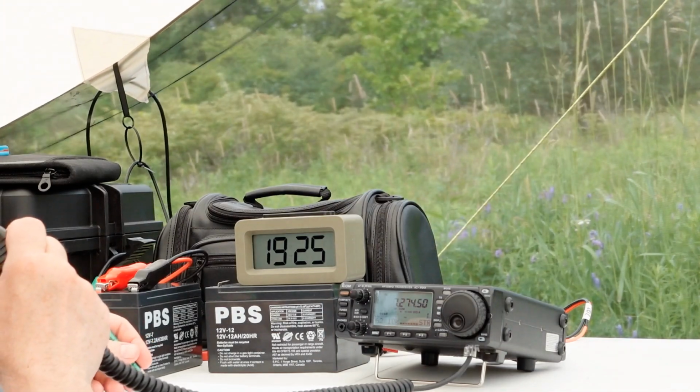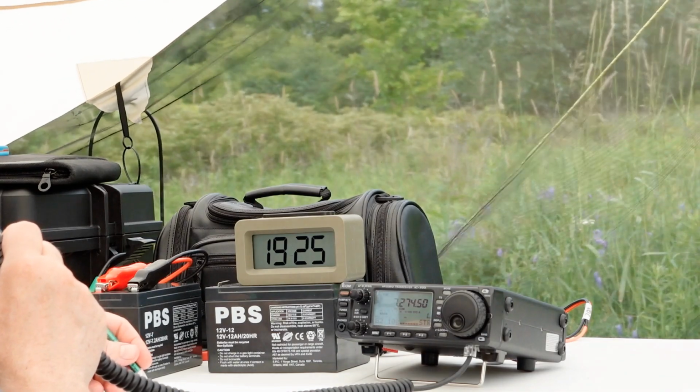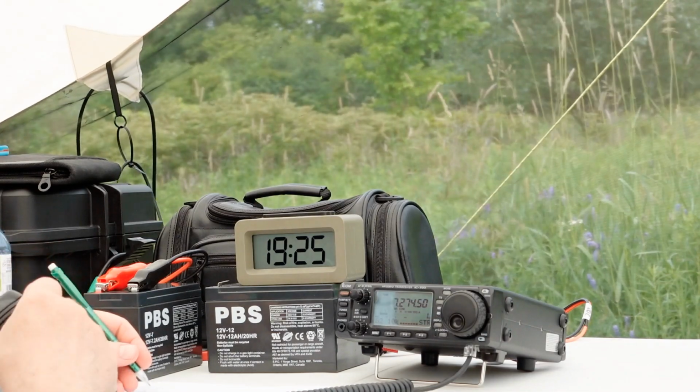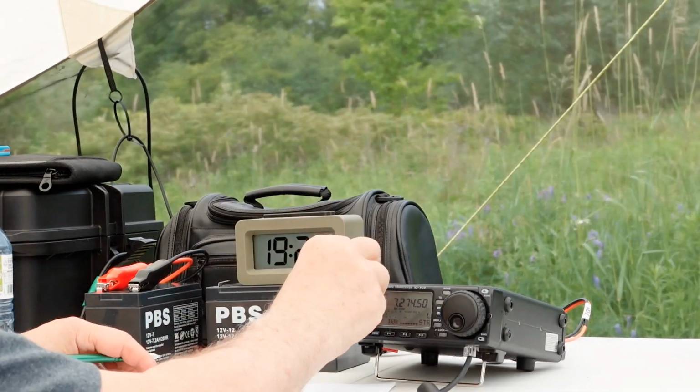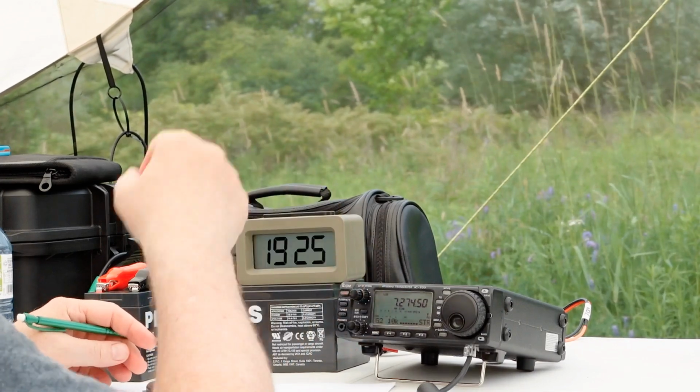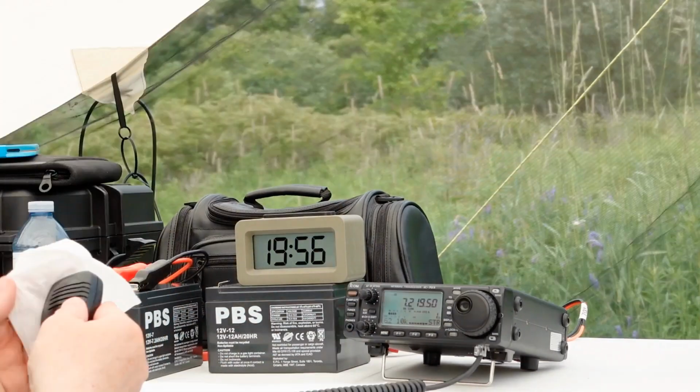QSL, please copy 1 Bravo Golf Tango Alpha. QSL. Oh, got it. Thank you. Whiskey Radio 3 Radio. First contact? Field day. Where is he, in Maryland? Maryland, yep. Yeah. Roger. Thanks.